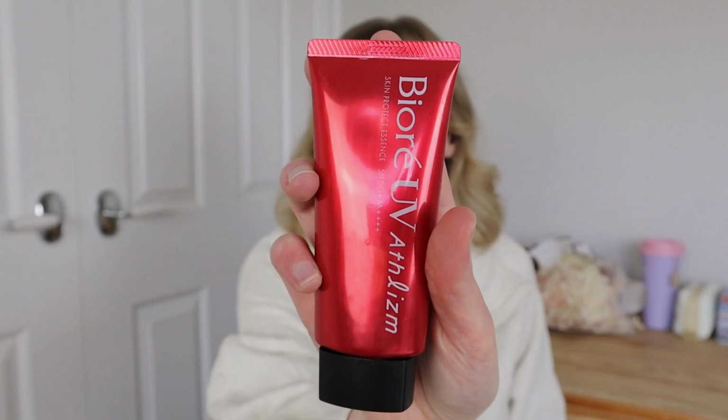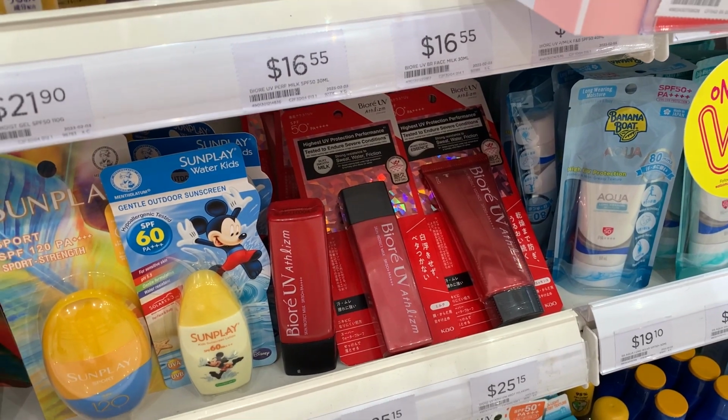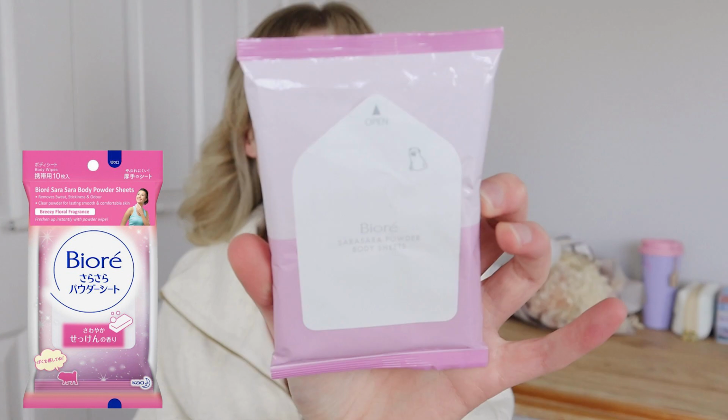Then I also picked up the Bioré UV Athlizm, and this one's a little bit more heavy duty. It did say on the packaging that you can use this on face and body, but I haven't used this on my face. I just use this on my forearms, and I'm trying to get better about putting sunscreen on my hands. This is the Bioré Sara Powder Body Sheets.